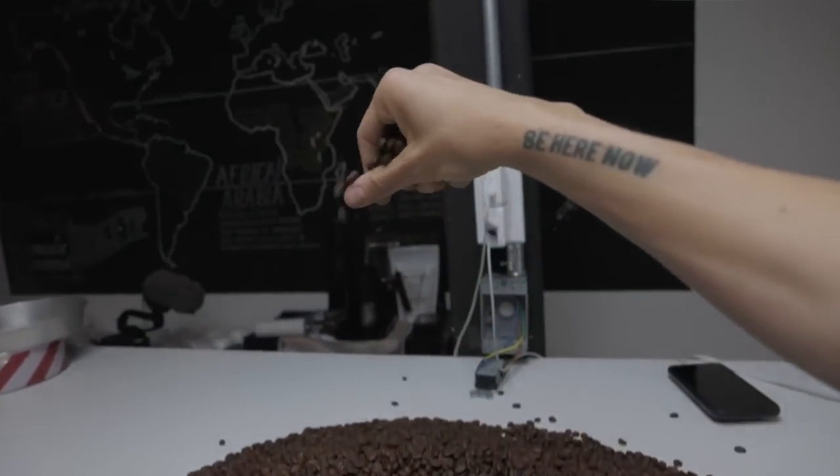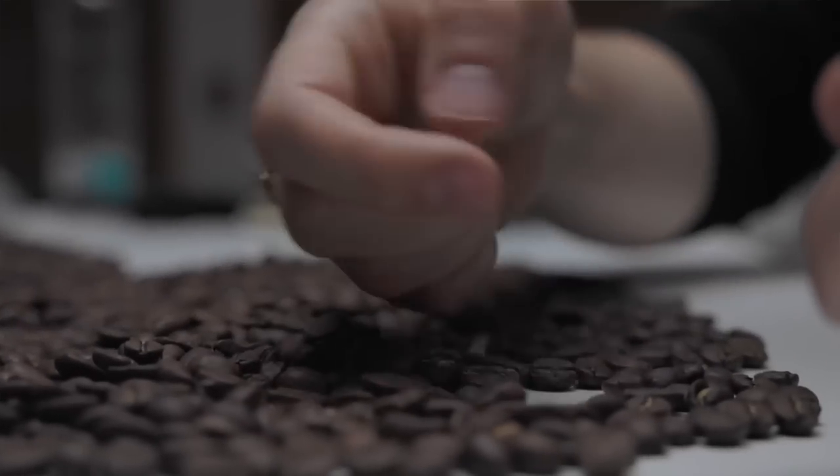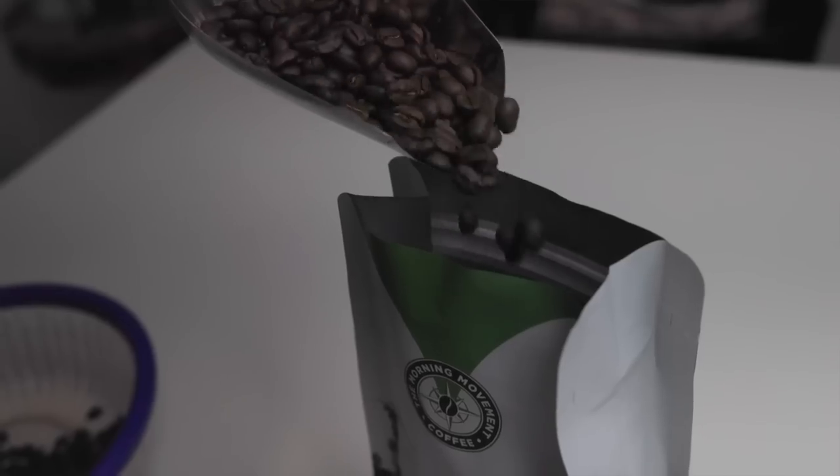It's now a few days later. We've gotten the 1,300 pounds of coffee from the Comarca to here in Boquete, in our coffee lab, in our roastery. Yeah, we got it. We're roasting it up right now.